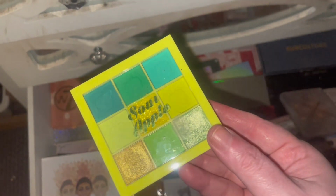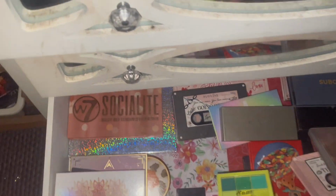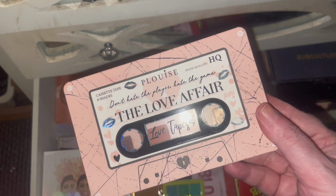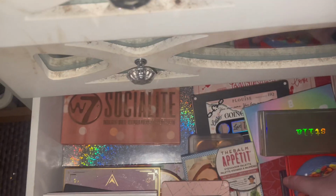I've got this Sour Apple that Lisa gave to me. Obviously, I'm not going to get rid of that. It was a gift. We've got this Plouise The Love Affair palette. I quite like it. I'll keep it for now.